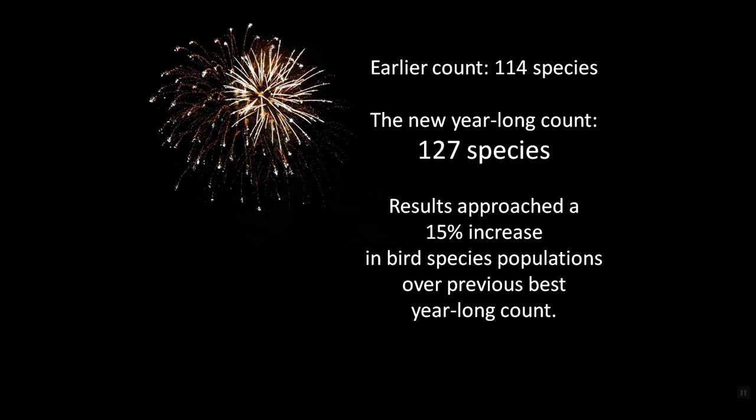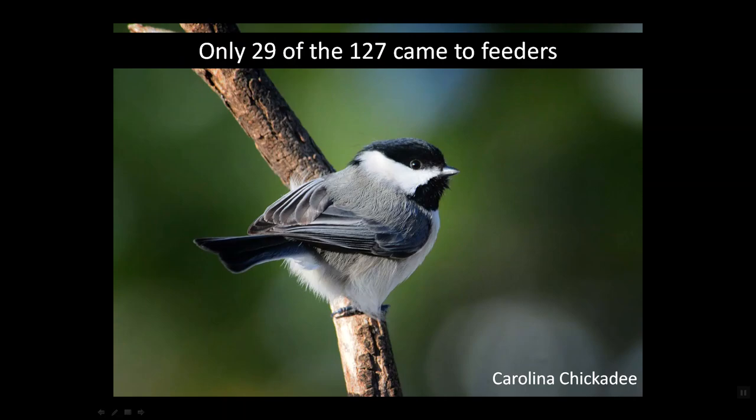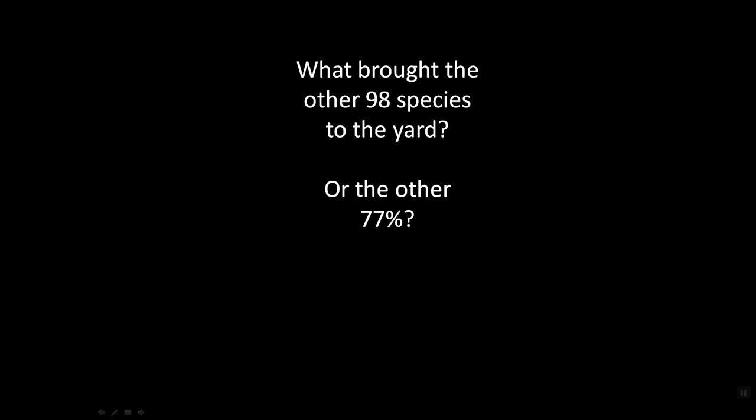But there's a kicker to all of this. One number that probably stands out more than any other. And that is only 29 of them. Only 29 of the 127 came to feeders. Think about it. That's significant. So what brought the other 98 species or the other 77%? Well, I know you know where this is going because you know what the topic is.